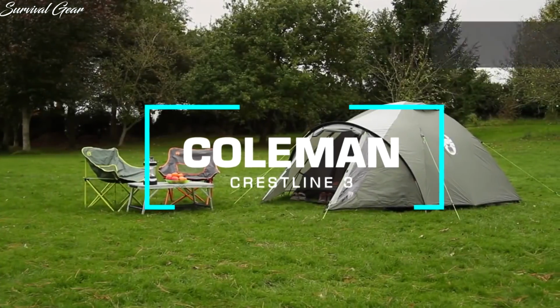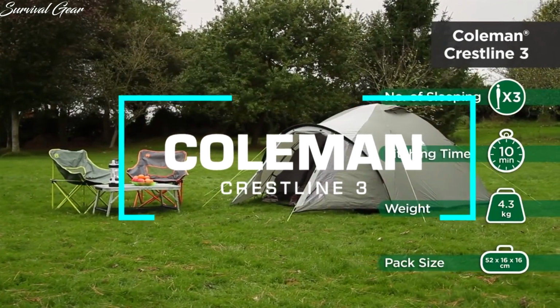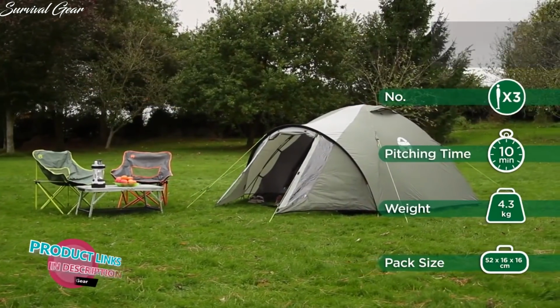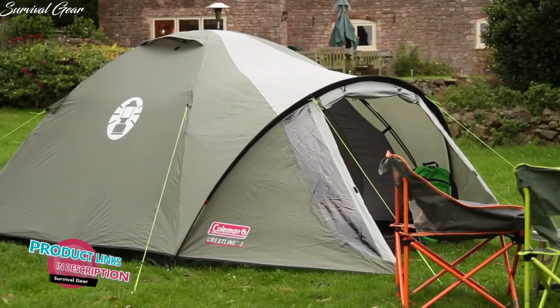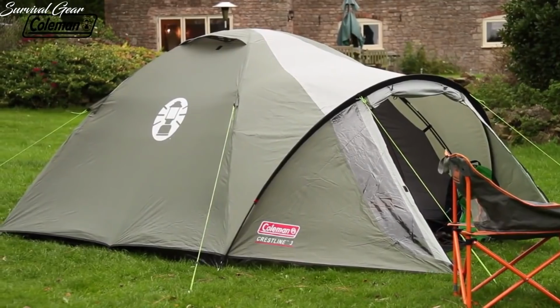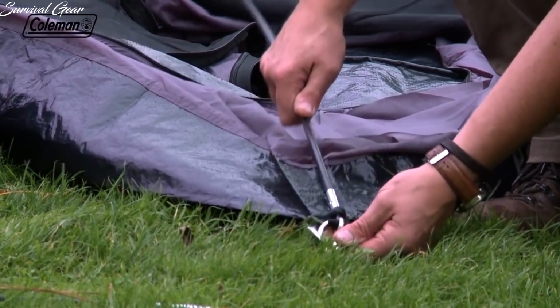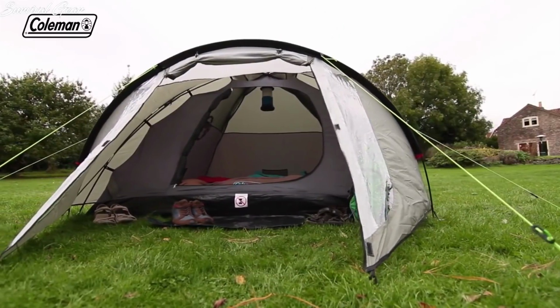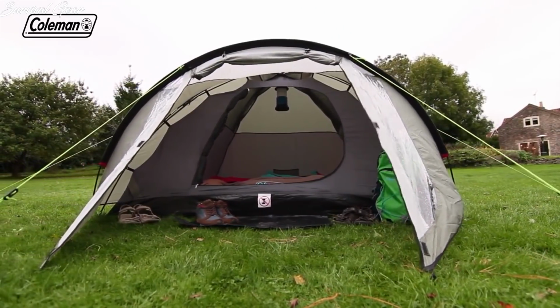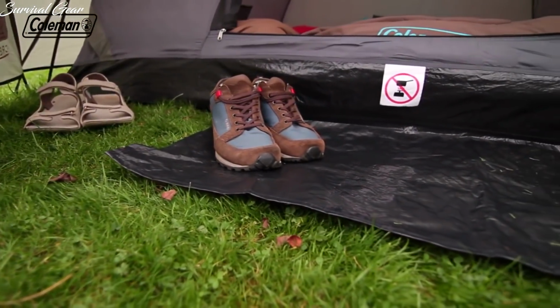The Coleman Crestline 3 is a quick and easy to pitch dome tent with the additional benefit of an extended porch area for increased living and storage space. With a compact and lightweight pack size, it's the perfect companion for festivals or weekend camping trips. The Crestline features a ring and pin pitching system for quick and simple setup. Its spacious porch can accommodate plenty of camping equipment, while the PE doormat is the perfect place to store muddy boots.